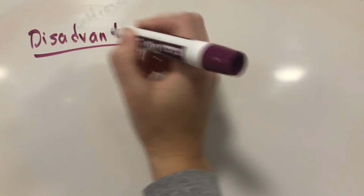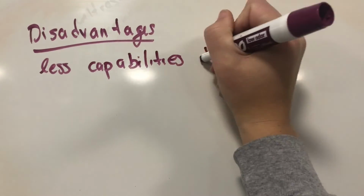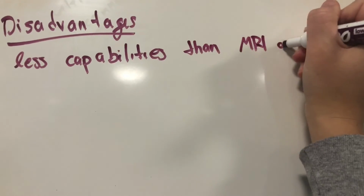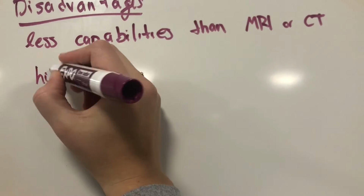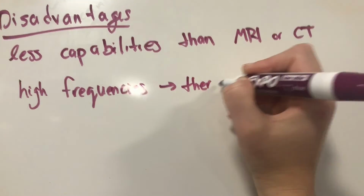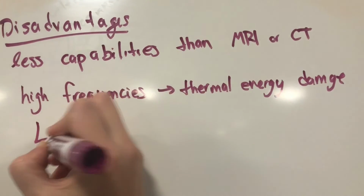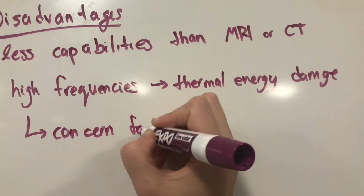However, ultrasounds are not capable of evaluating the internal structure of tissues as well as an MRI or CT could. Another disadvantage is that high frequencies of the ultrasound could potentially result in thermal heating or injury to the tissue at a microscopic level. This is the biggest concern with fetal ultrasound imaging.